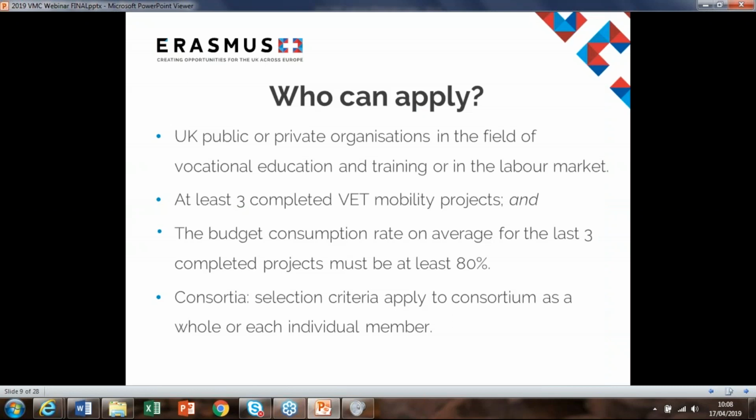So who can apply? Let's consider the main eligibility and selection criteria. Any public or private organisation active in the field of VET can apply for the Charter as long as they can meet the following eligibility criteria. Applicants must be established in one of the Erasmus programme countries, so if you're applying to the UK National Agency, your organisation must be based in the UK. Additional eligibility criteria which you must consider are fully detailed on pages 2 and 3 of the core document published by the European Commission. The link to this will also be found in the chat box and in the handout to this webinar.